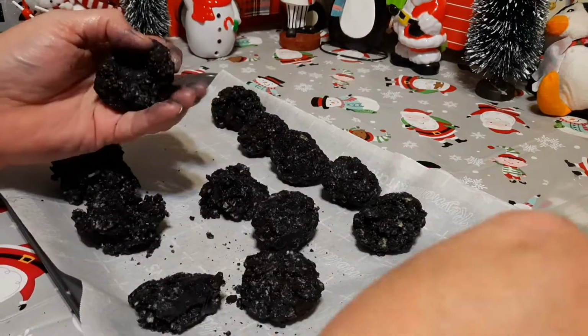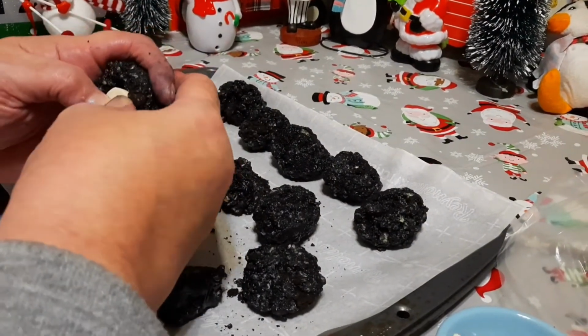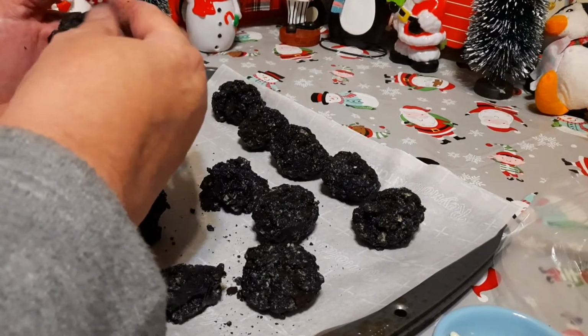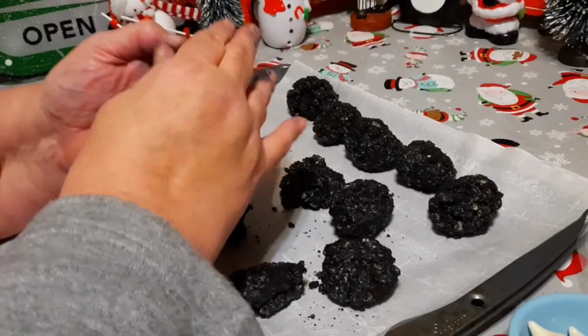And in the paper sacks, I usually put two lumps of coal, or three is plenty, in each one of the bags, just so everybody gets a little taste. So I'm going to go ahead and finish up with these, and we'll be back in just a minute.